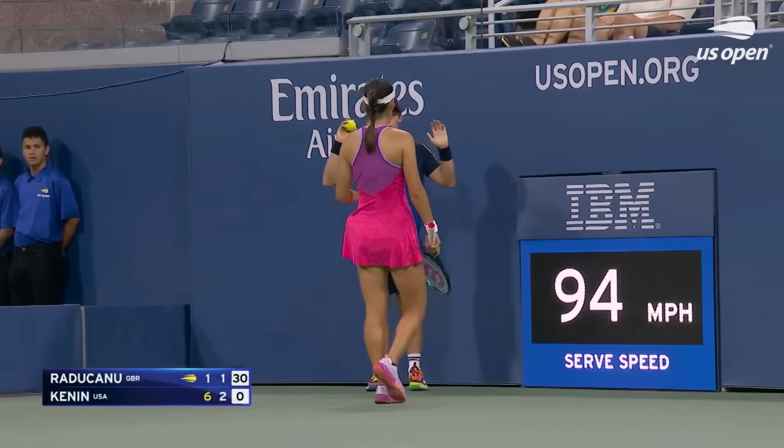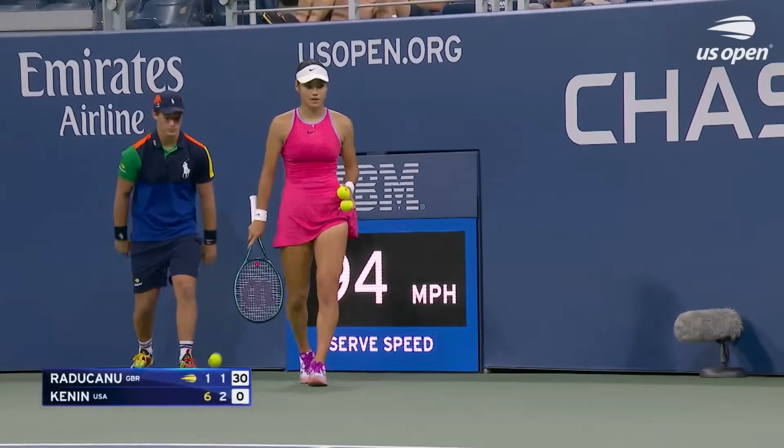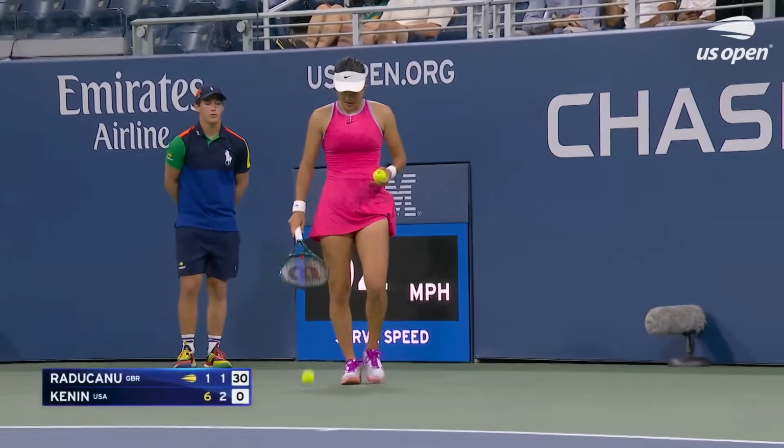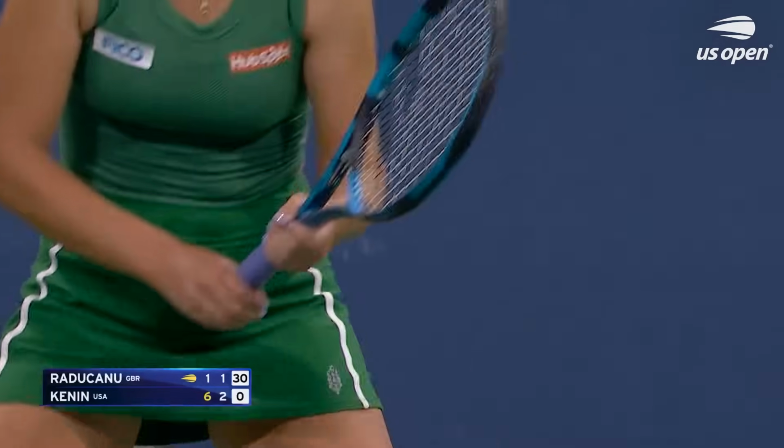Just caught Kenin reaching for the last forehand. Raducanu starting to move the ball around the court better.